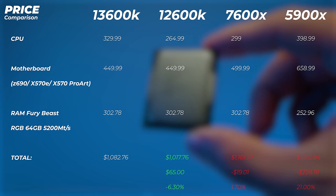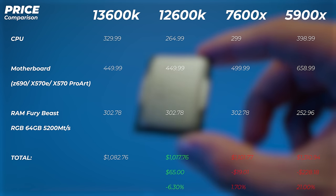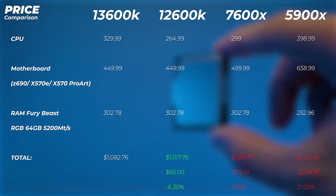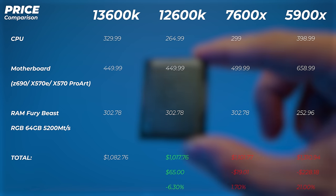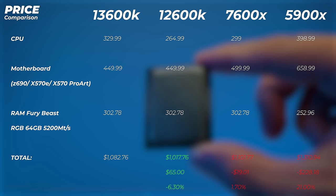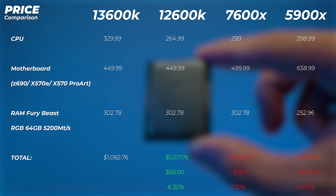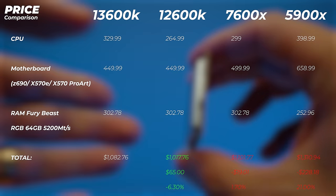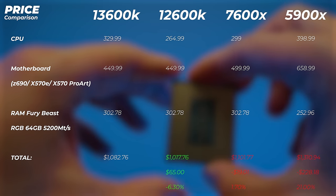So when we look at the platform costs with the CPU, we can see that the 12600K is $65 cheaper compared to the 13th gen, which is 6.3% cheaper actually. And the 7600X is $19 more expensive on the platform, which is 1.7% more expensive, which is not good news for AMD right now, but it's also due to the X670E motherboard being a little bit more featureful, therefore costing a little bit more. Usually the X670 and X670E motherboards are a little bit more expensive. So to get the same features, it will be slightly more expensive on the AMD side.